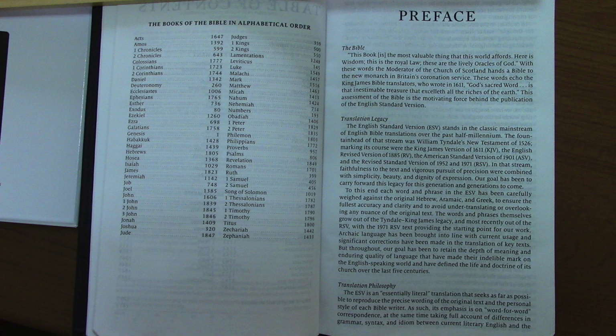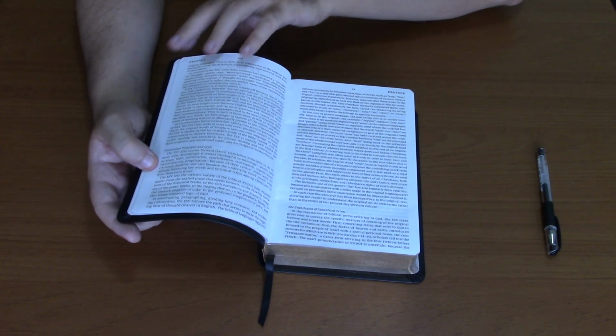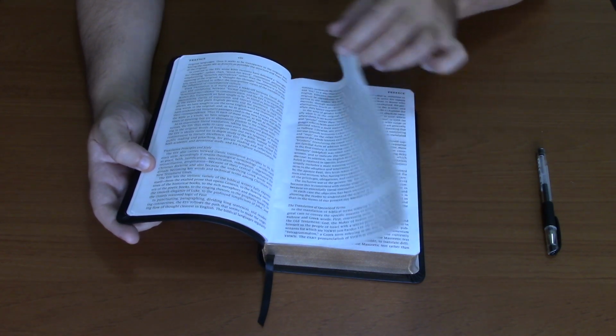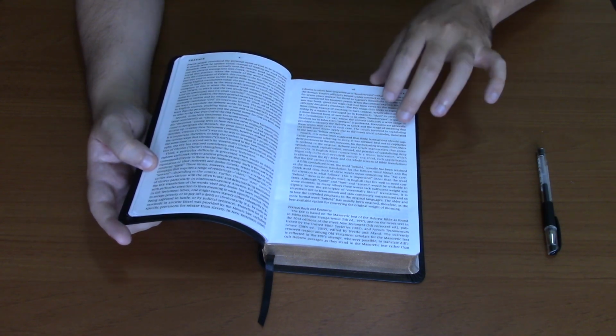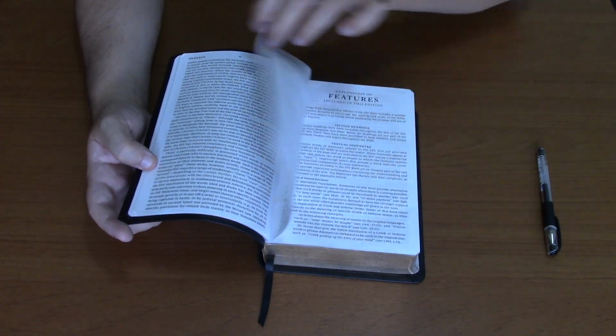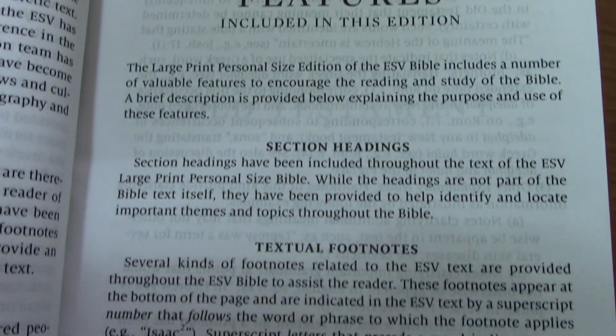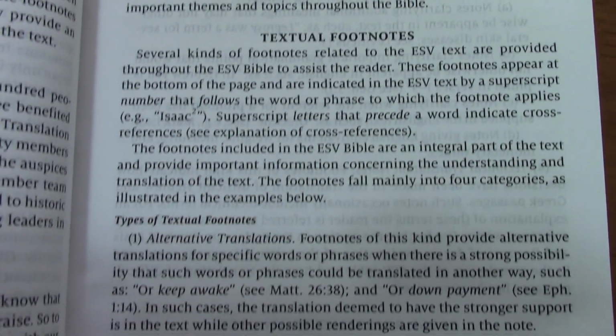We have the preface, which is very good reading. I always like to read that. Basically a letter from the editor to you about the Bible. So quite interesting. And then we have explanation of features included in this edition.